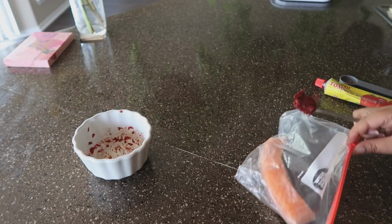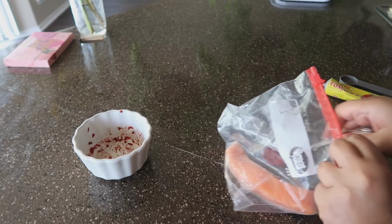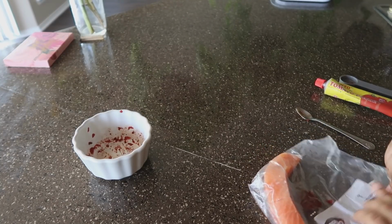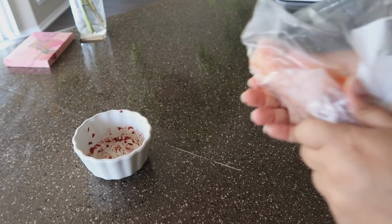Put it straight into these bags. I've reused these bags a million times. That's why they look kind of sad. And I just put it in here, get out some of the air, and then just massage it all over it. Keep from getting my hands dirty.